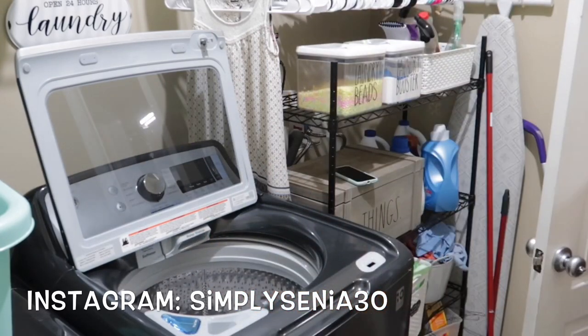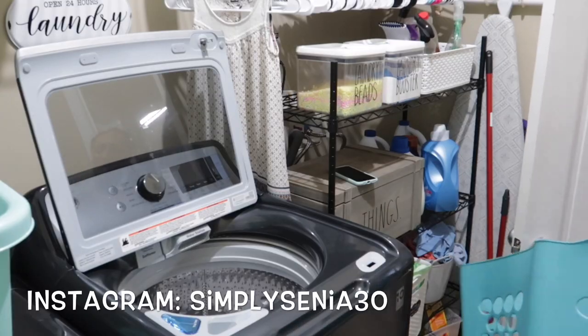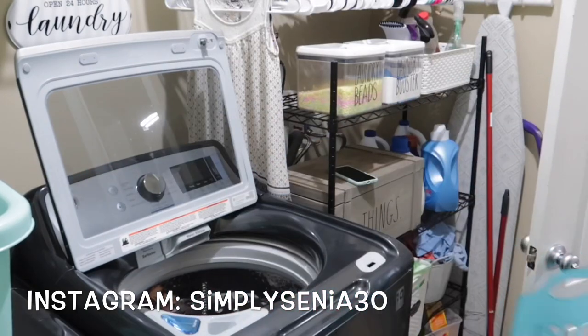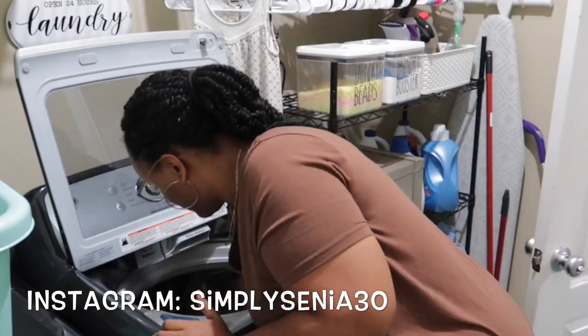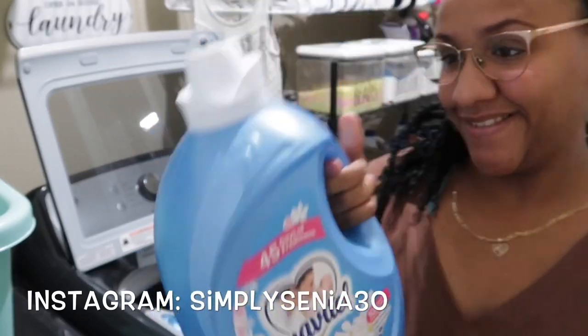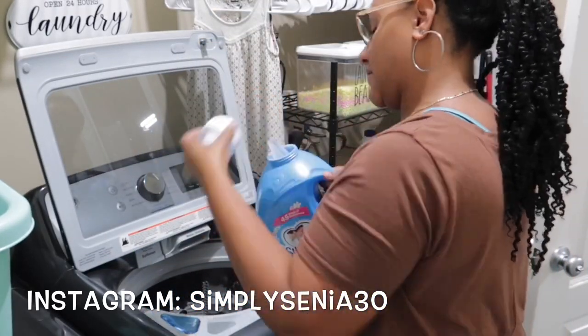So right now I'm starting off with my laundry. That's the only laundry that I have to do for today. And I've been washing everyone's clothes separately so that it doesn't overwhelm me. I'm so happy about that because it's so much easier this way. Once I wash the clothes, I can just put my own clothes away straight away.